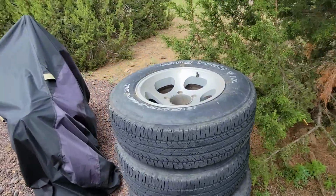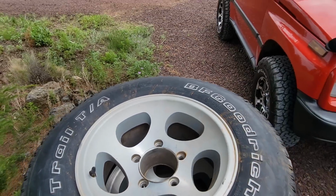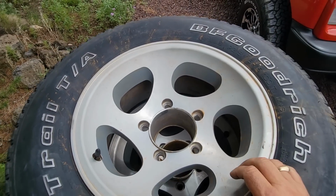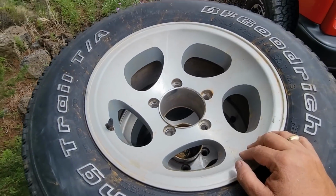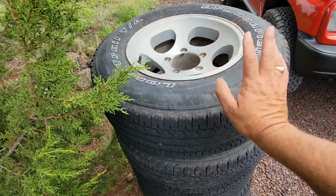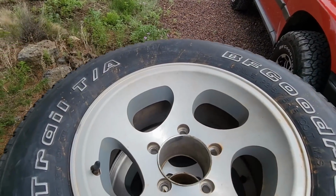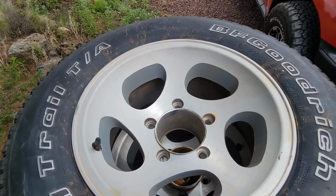So here are the factory wheels that came on Red. I like them a lot. It's one of my favorite styles, but I didn't have a way of getting them back from Phoenix, and Paul was like, hey, I'm coming up from Phoenix, can I bring you anything? I said, yeah, how about my wheels and tires? But the tires are shot. But these wheels, I'll put them under one of my buildings, and I'll keep them for the future, because you never know.